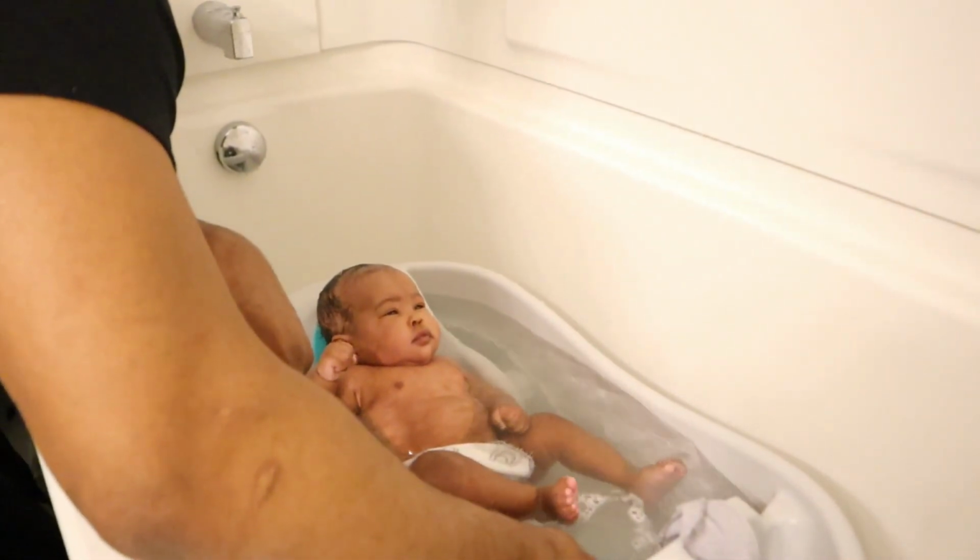Y'all so funny. When she gets in the bathtub, she just gets so excited. She starts kicking the water, smacking it. She moves around, wiggles around. She likes the water. She gets that from her mommy because mommy likes water. I like to go to water parks and get in the pool. So anything that has to do with water, that's me. Look at the little toes. Look at the little toes, mommy.